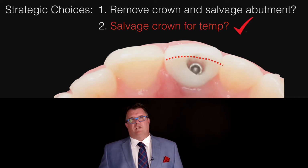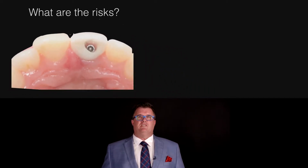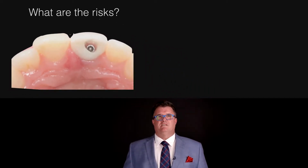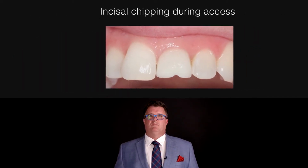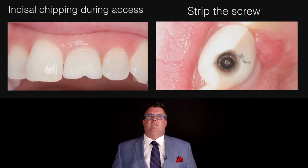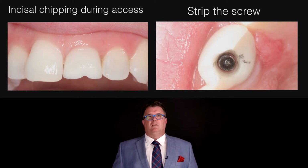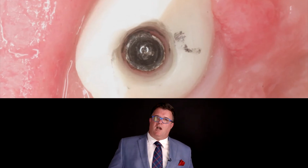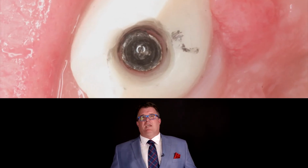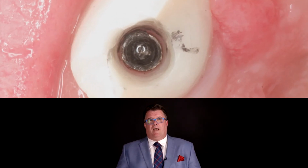So what are the risks when we do this? Of course, we could have incisal chipping during access, and this could happen, and it did happen. We also could strip the screw, because I'm trying to stay behind the incisal edge. Could this happen? Yes, it could happen, and it did happen. So I'm starting to get behind for Mr. Smith, who's out in the waiting room, and everyone's saying, Scott, get back on time.